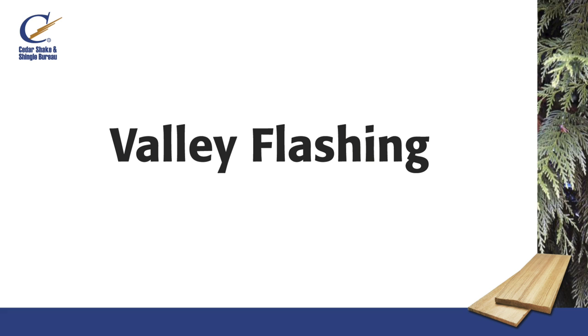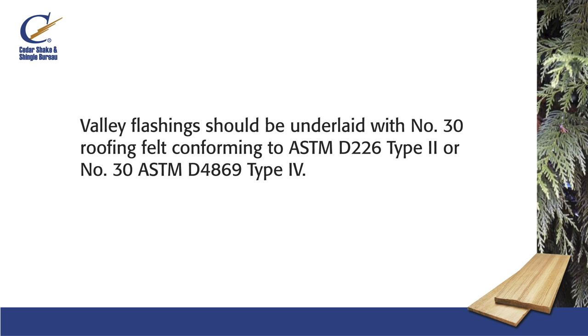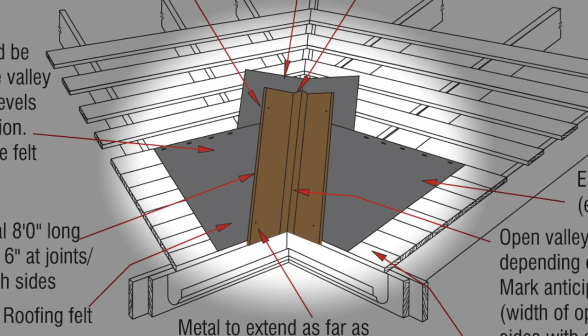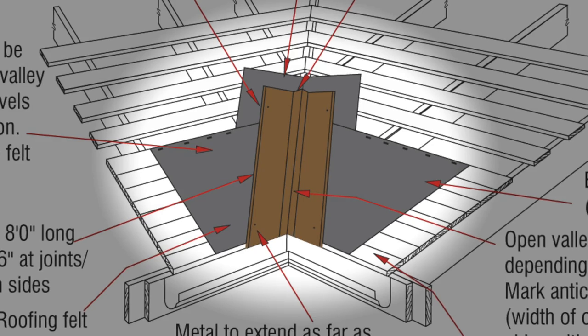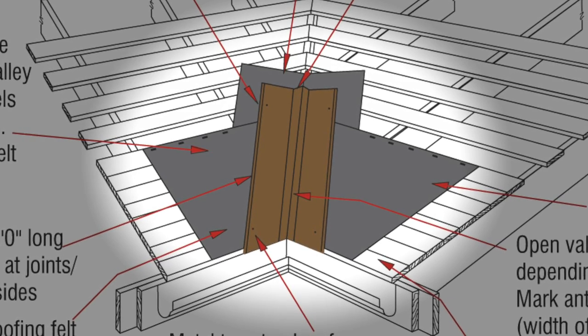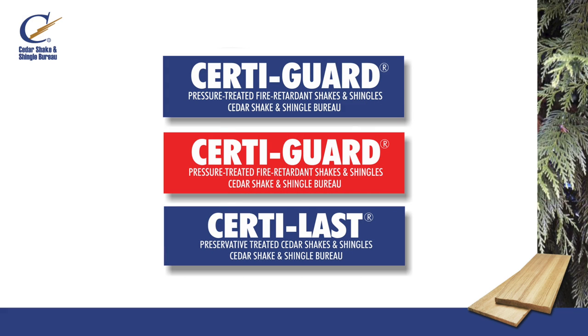Before any shakes or shingles are installed, take care of the valley flashings. Valley flashings should be underlaid with number 30 roofing felt conforming to ASTM D226 Type 2 or number 30 ASTM D4869 Type 4. A non-permeable membrane can be substituted for felt in areas prone to ice dams. Use galvanized steel or aluminum W valley flashing painted on both sides. When CertiGuard or CertiLast products are specified, contact the treatment company for their specification on flashing material.